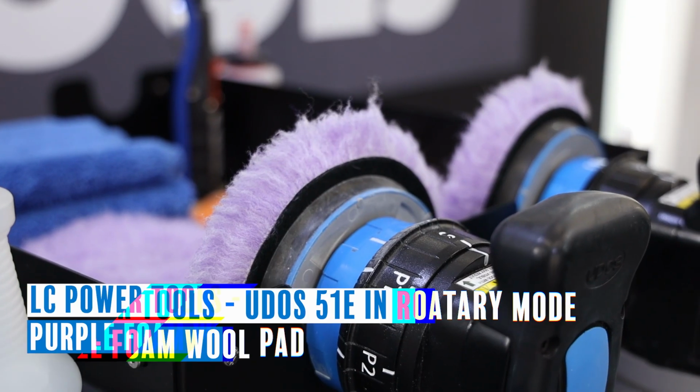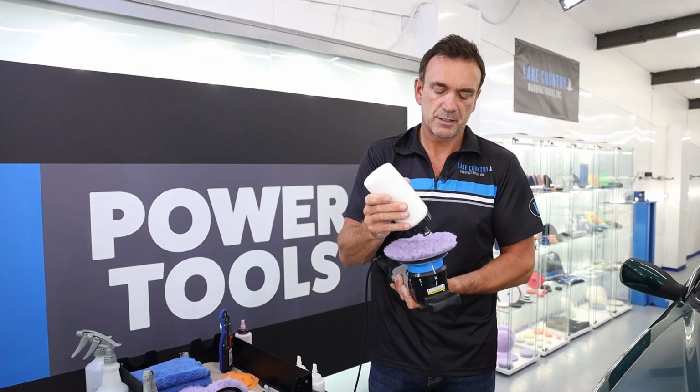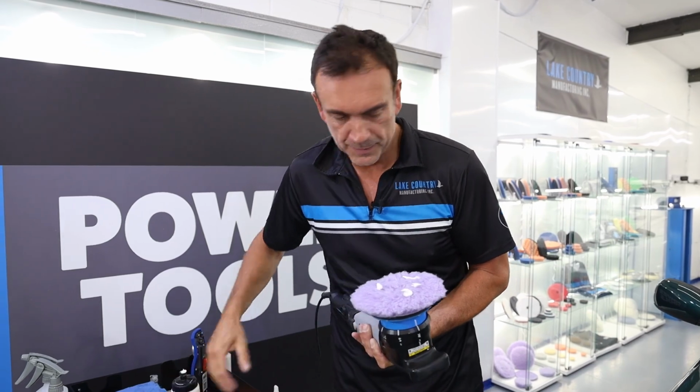So I have the purple foam wool pad on the UDOS 51E in rotary mode. Now I need to apply some heavy cut compound, not too much. Obviously it's only gonna fling off the pad, being a rotary. Three blobs will be enough, three or four blobs. And let's just do a test patch.